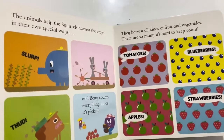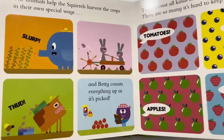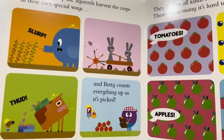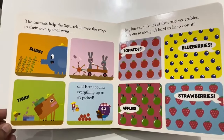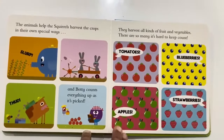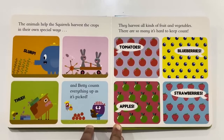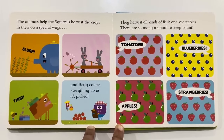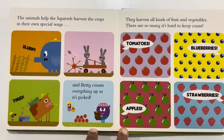The animals help the squirrels harvest the crops in their own special ways. Betty counts everything up as it is picked. They harvest all kinds of fruit and vegetables. There are so many, it's hard to keep count. Tomatoes, blueberries, apples, strawberries.